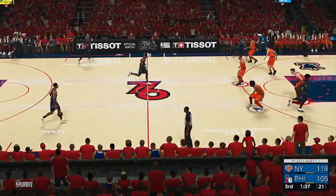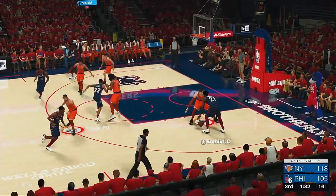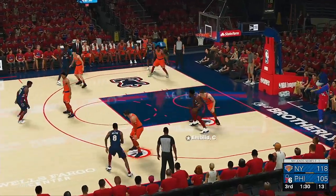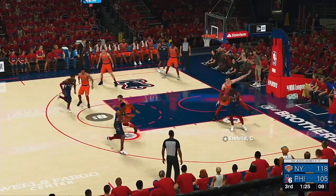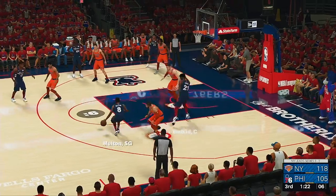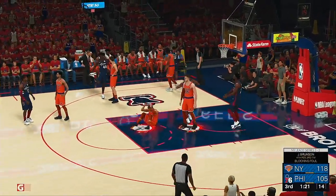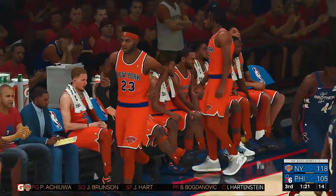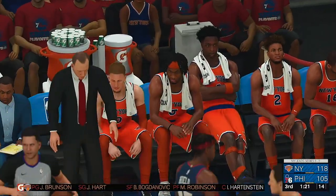And so it's Payne with it. He'll bring it up for Philadelphia, trailing by 13. Now here's Embiid. He's tightly guarded. Up to shoot. And there's the foul. It's on Jalen Brunson. That's his fourth foul of the contest. Yeah, that's a tough call right there. And really a tough break for the D.